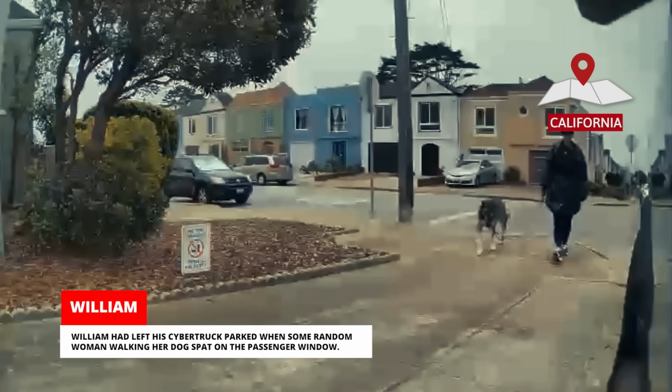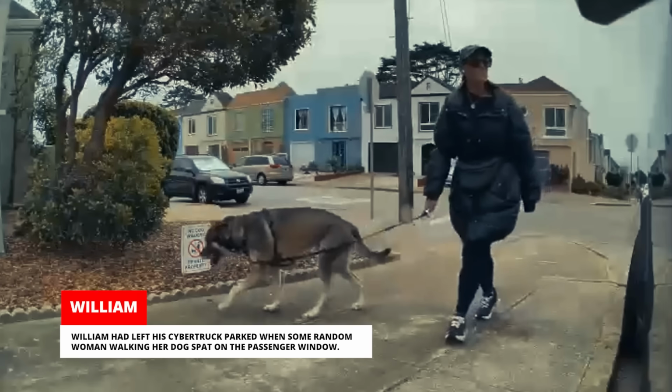William had left his Cybertruck parked when some random woman walking her dog spat on the passenger window.